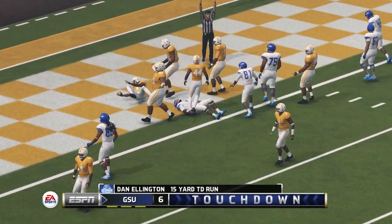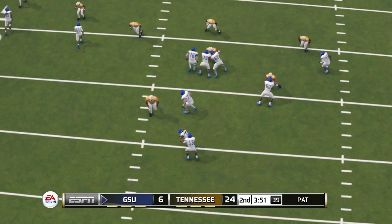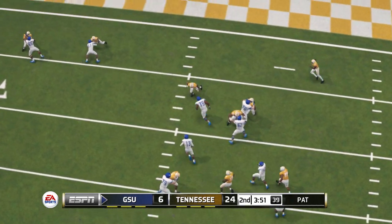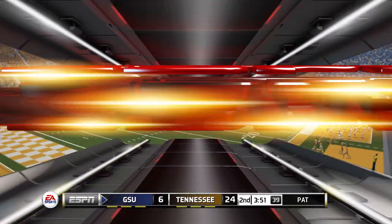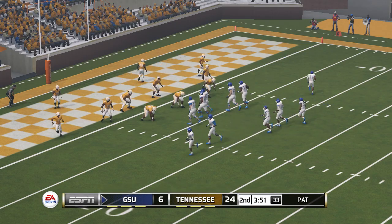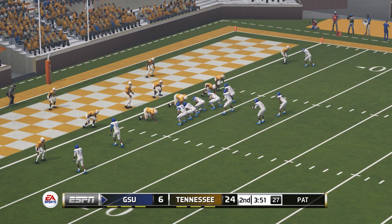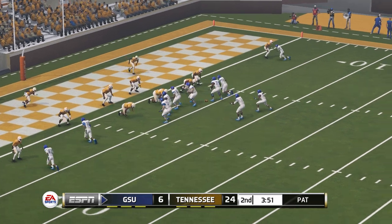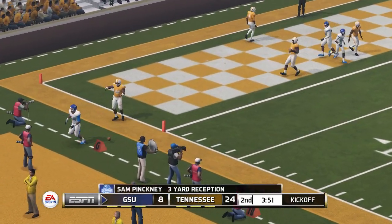Touchdown, Georgia State. Great call by the offensive coordinator. Big time play, taking that ball all the way in. Maybe the defense wasn't expecting a run. Well, they're going to try for the two-point conversion. He's got it for two.